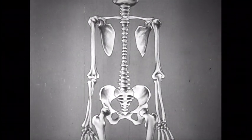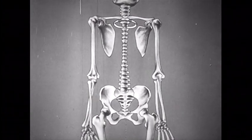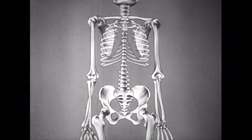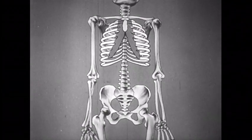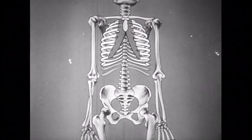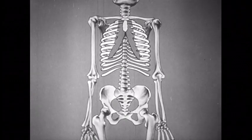In most people, the first rib joins to one vertebra only. The next 9 join the spinal column at the joints between adjacent vertebrae. The 11th and 12th ribs, the so-called floating ribs, each is joined to a single vertebra like the first rib.